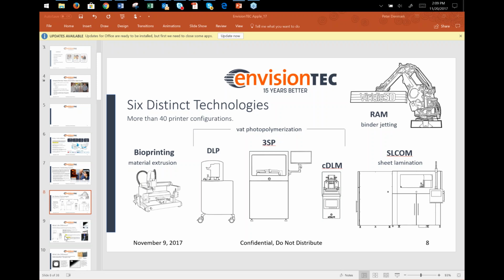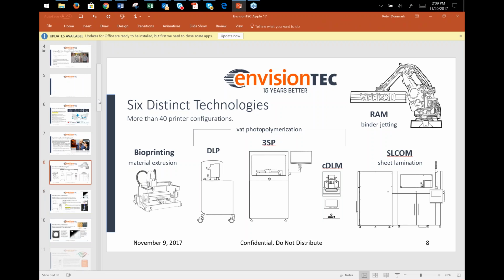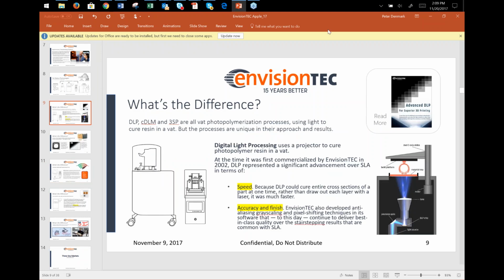To get a little bit more specific on the detail of the EnvisionTech technology, a lot of this technology started with the DLP, and if you notice in the top right over here, we have a great white paper on the advanced DLP that only EnvisionTech has. The speed, which is very important when you start digitally manufacturing, EnvisionTech has a consistent advantage over that as far as being able to project the entire image on the vat at one time to cure in one entire layer, and that also adds to the accuracy and surface quality. So the surface quality is the best in the industry.